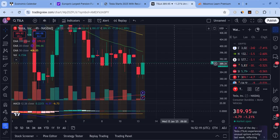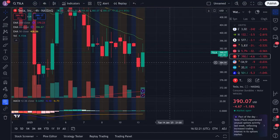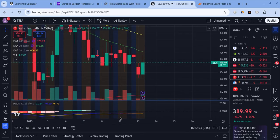It's a sideways day for now, not really doing much, and we'll be waiting for some new catalysts, especially as we have PPI data coming out for tomorrow.